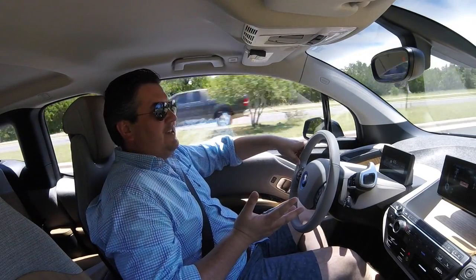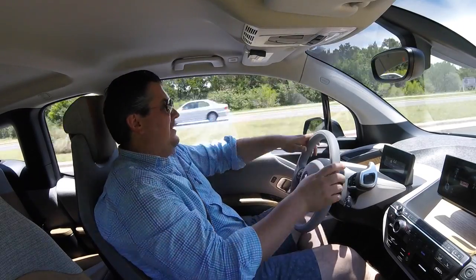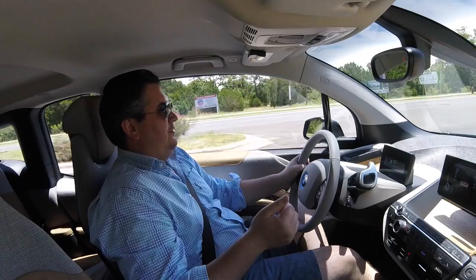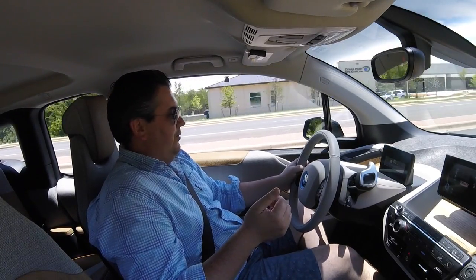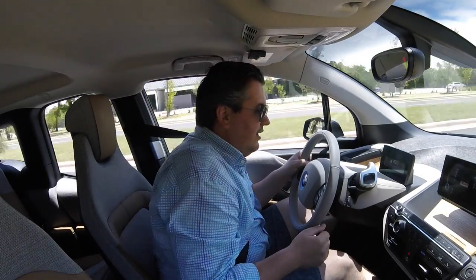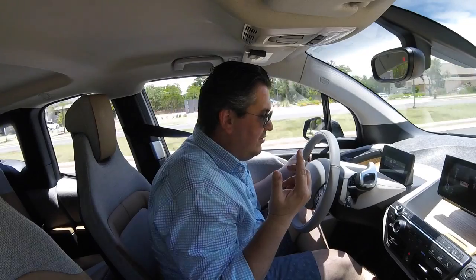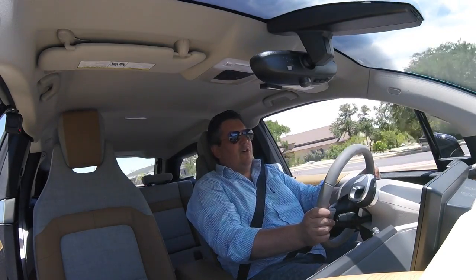The noisiest thing is the air conditioning so far. I have auto headlights. I have no idea where the windshield wipers are controlled from. Oh, right down here. Okay. So I have auto wipers. Everything you'd expect in a regular car.